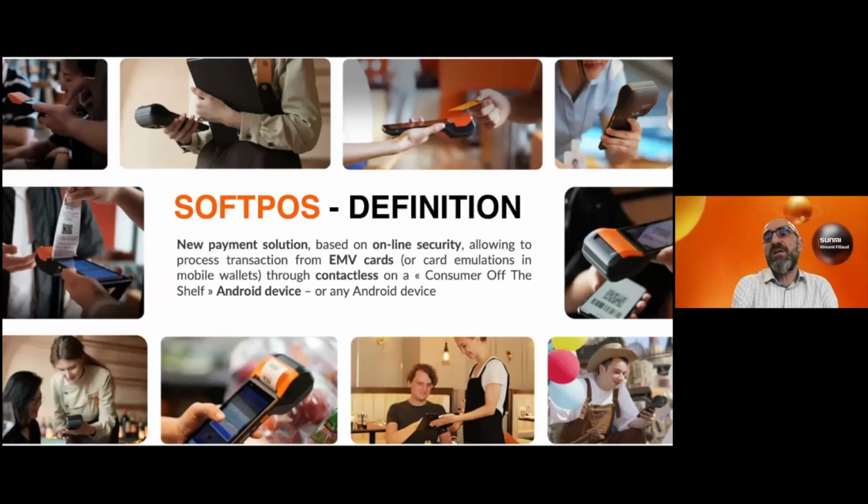So SoftPOS can take an EMV transaction from an EMV card or even emulation of the EMV card on a wallet. But you have to understand that SoftPOS solutions are certified. I mean, the terminal is not certified, but the application and the security online is certified. It's certified by PCI, it's certified by Visa, it's certified by MasterCard. So SoftPOS is as secured as a traditional solution based on PCI terminals.